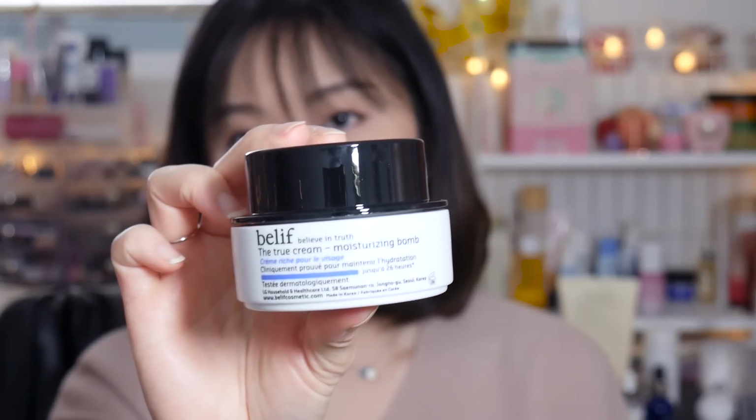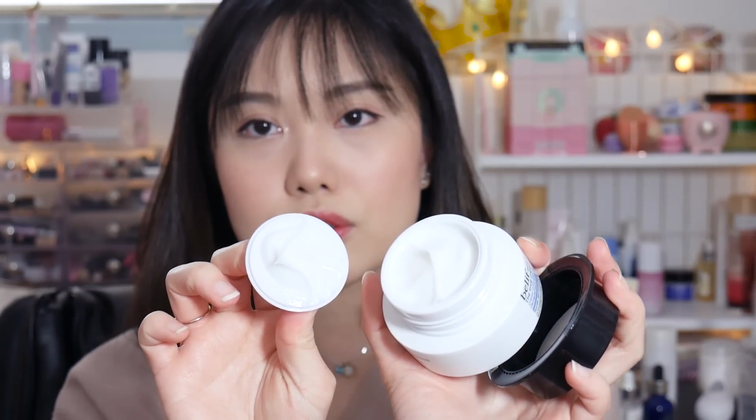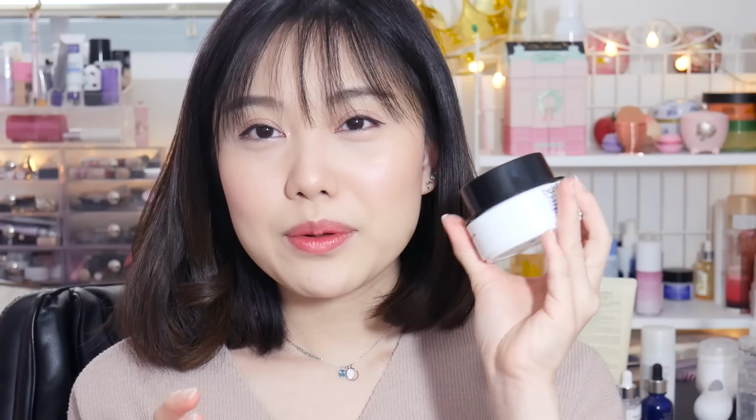So let's talk about this one first. This one is my most favorite moisturizing cream of life. I've just been addicted to this cream. This is the Belif True Cream Moisturizing Balm. This stuff is thick, but it's not very heavy, and it's great for normal to dry skin. You can see here, it looks like a cream, but it's not too heavy and thick. It's not very oily either, but if you do have more oily skin types, I recommend that you try the gel version of this. I heard that is decent as well, but everyone really likes this one.